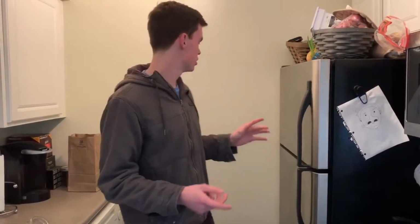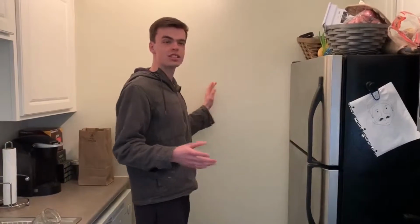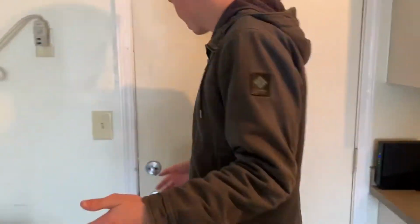However, today I'm going to splurge and I'm going to install Rockwool insulation into this house to make it better. So without further ado, let's go outside and get some rocks for our Rockwool insulation.